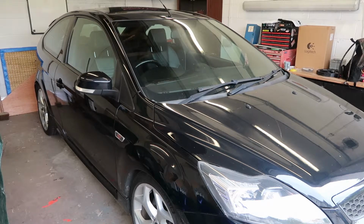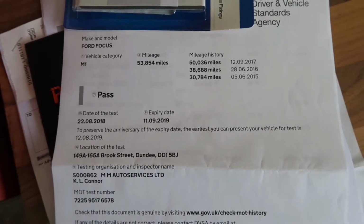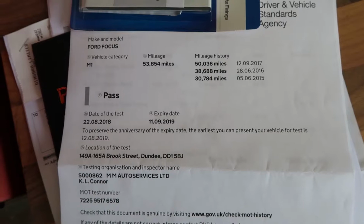So let's move over now, and we'll take a look at the paperwork that comes with a car, or that should come with a car when you buy it. But apologies, this one's going to be a lot smoother, but my big tripod just decided to nuke itself.